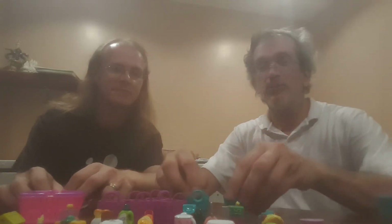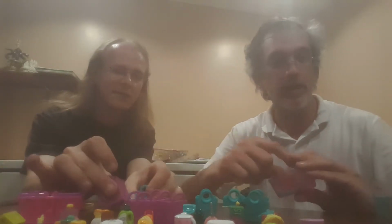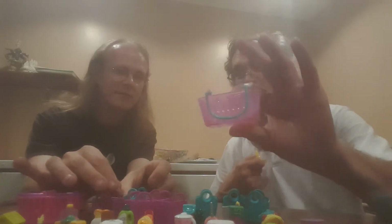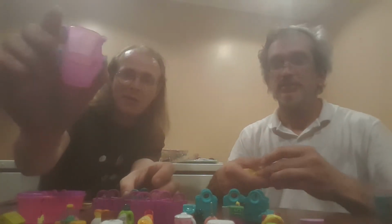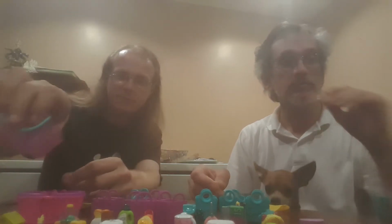And one, two. These are the new baskets. Four baskets. Or paper bags, rubber bags. This is a basket. That's the new basket. They were awesome. Good job, Shopkins.